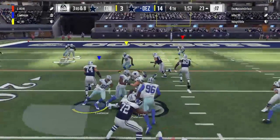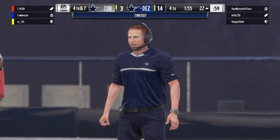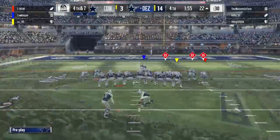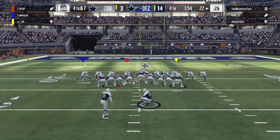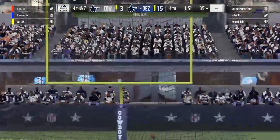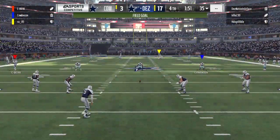3rd down, it's Adrian Peterson. And a short gain here down to the 22. So fresh out of the 2-minute warning, and here's another timeout taken with 1:55 remaining. And the Cowboys will call on Dan Bailey here. From the left hash, this from 39. And Bailey able to knock it through. And they will stretch the lead now to 17-3.